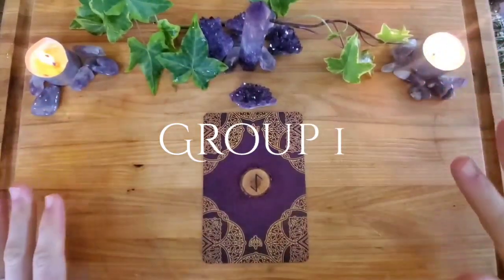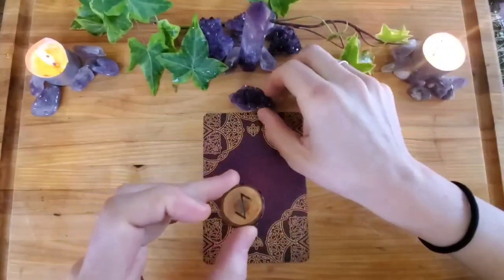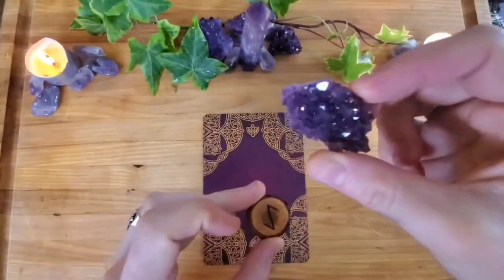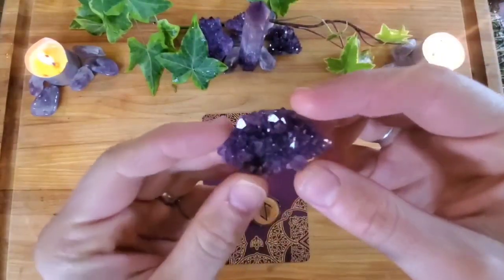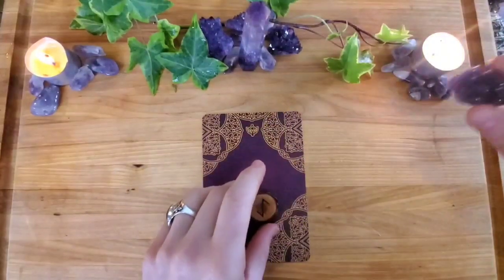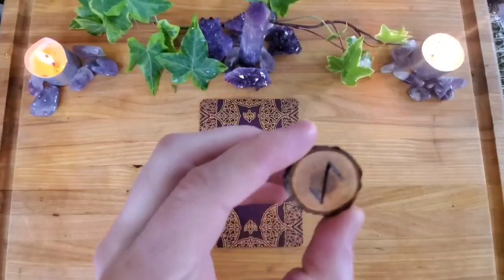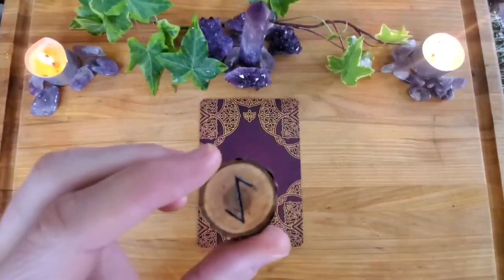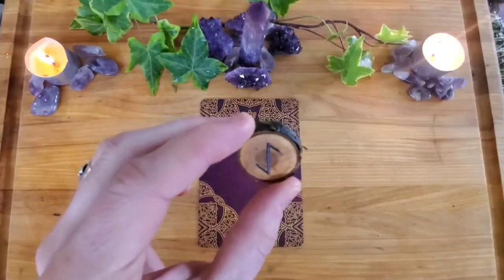Hello there, Group 1. If you chose the Rune of Defense or this beautiful amethyst, this is going to be your reading. All these amethysts are from Thunder Bay, Ontario, and they are harvested sustainably. So I will put your amethyst up here. This is Aiwas, Avertive Powers, and it represents the yew tree.